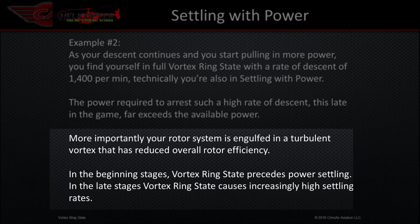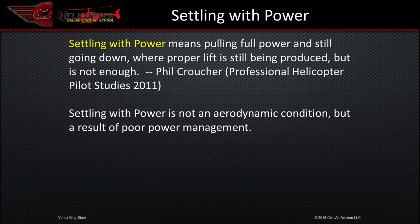So the beginning stages of vortex ring state precede the power settling. In the late stages, vortex ring state causes increasingly high rates of descent. So you can see how that vortex ring state can lead to a settling with power area. Settling with power means pulling full power and still going down, where proper lift is still being produced but is not enough. That's right out of the professional helicopter pilot studies handbook. So like I said, you're pulling full power, but you still don't have enough lift. Settling with power is not an aerodynamic condition, it's a power management condition. So the vortex ring state is purely aerodynamics, and this one's just power related.